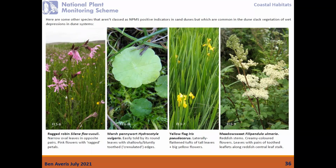Marsh pennywort, we had that earlier, but I'm putting it in here because it's very much a species of dune slack and other kinds of neutral wetlands inland. So those round leaves. Yellow flag, beautiful plant, great big tall tufts, like they've been flattened, compressed from side to side. The tall tufts of hairless green leaves and great big yellow flowers at the tops of the stems. Nothing else at all like it.